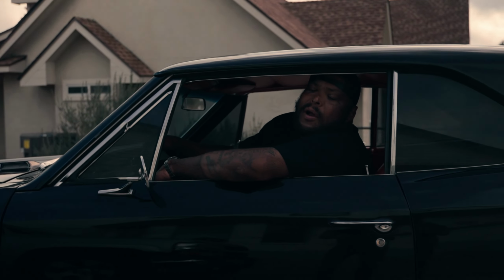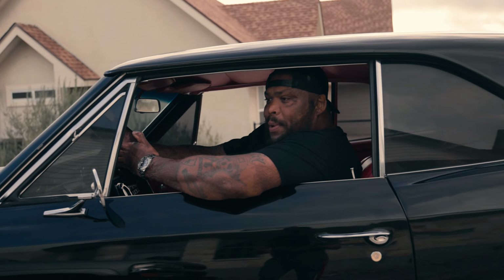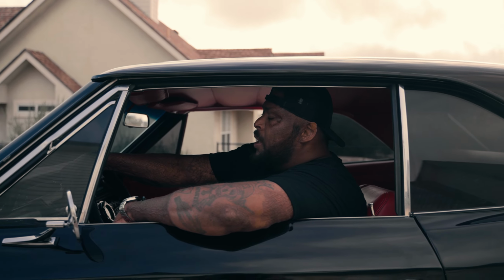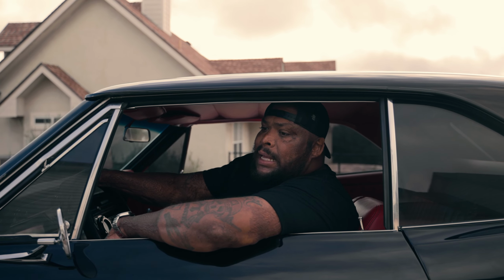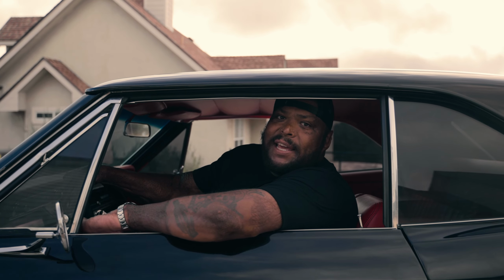All right, guys. Welcome back to another episode. As you can see, the trailer's opened and we got the Chevelle right here. We're headed down to HD Motorsports because the car doesn't work anymore. I'm just kidding.